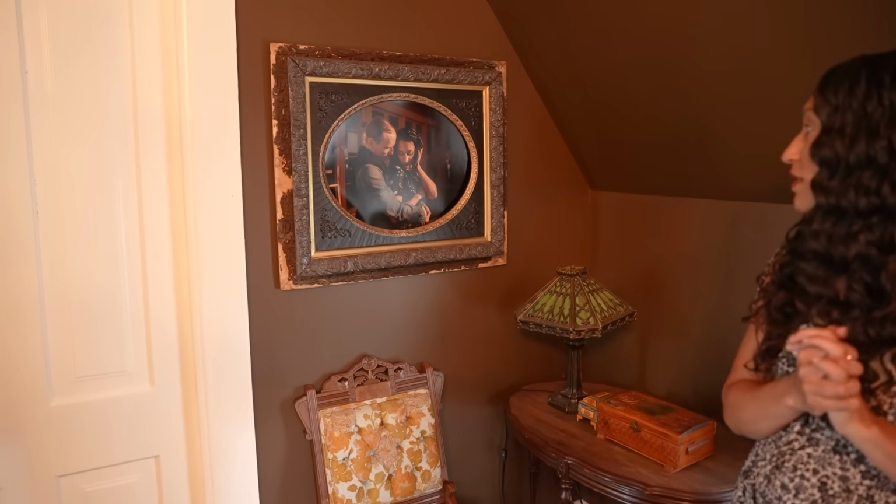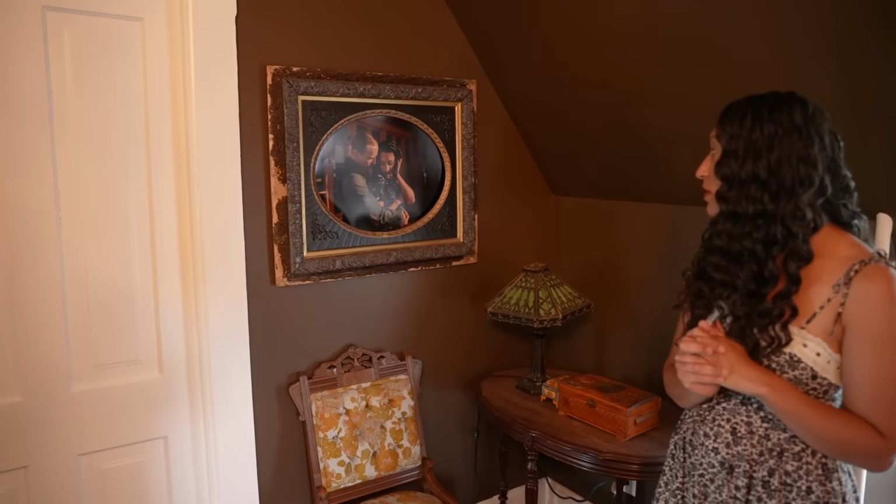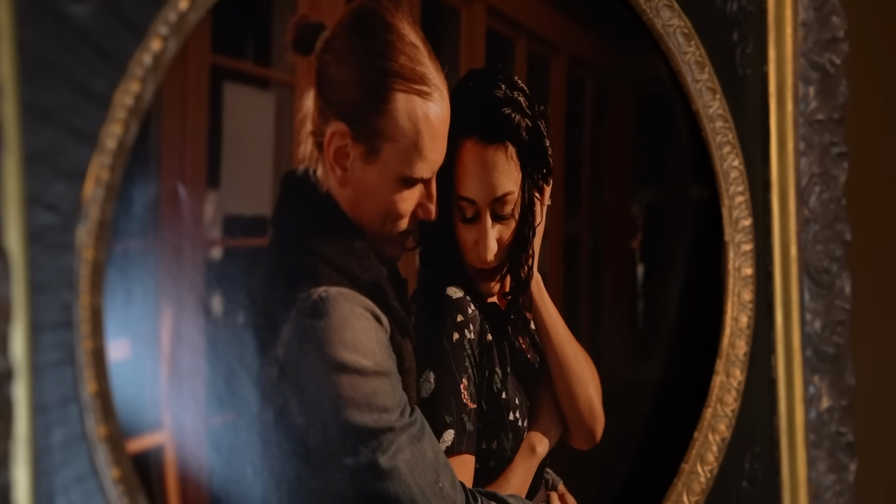This is a picture that our engagement photographer took of us. That was taken in St. Paul. I love that picture and it just makes me so happy to look at that.